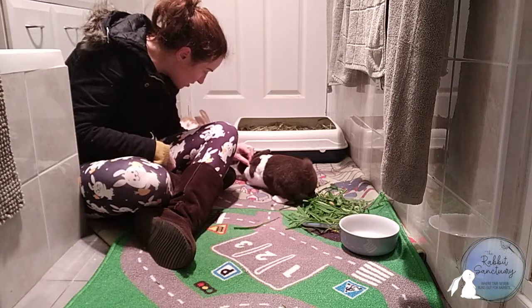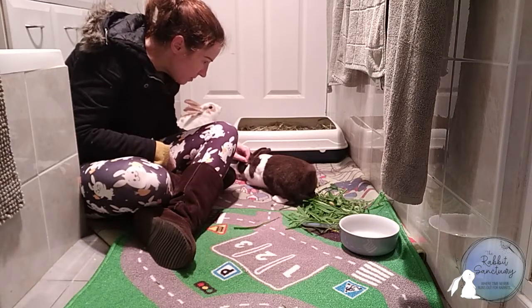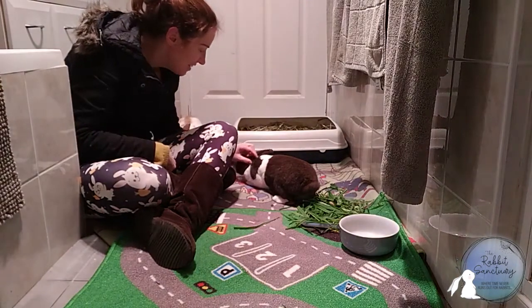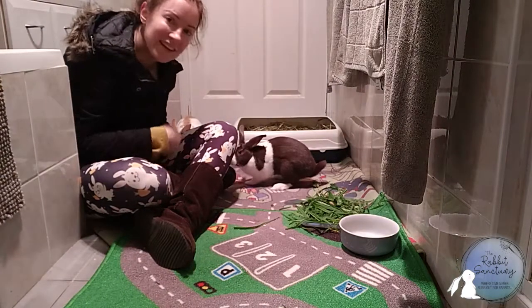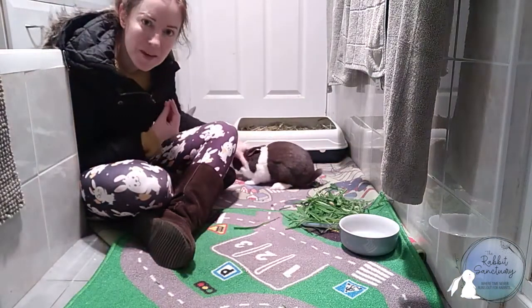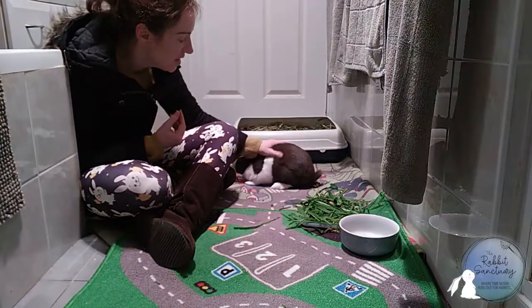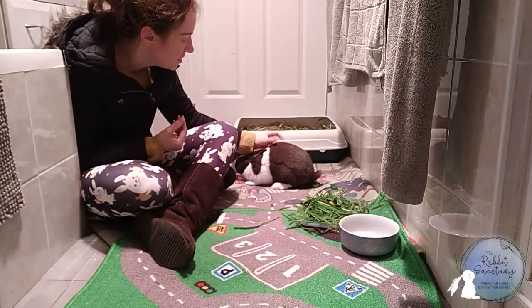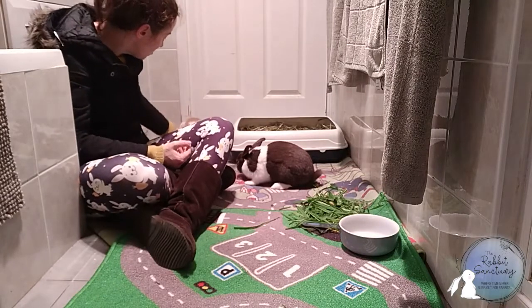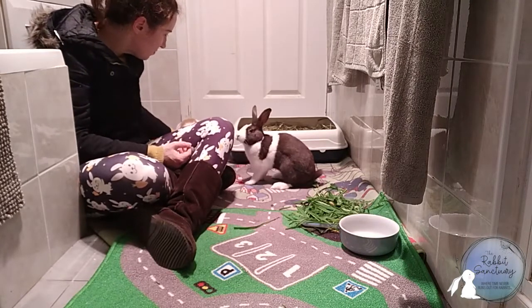She was a little bit worried about him then. He had his tail up. Interestingly, they also emit a smell, a musky smell, when they're being a little bit territorial. Don't you? Especially the boys. But the girls can do it too.